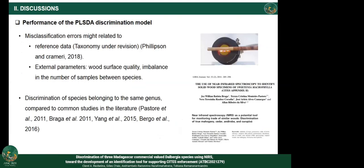We can say that the result is promising despite the intervention of several external parameters, such as the instability of the reference data, because the taxonomy of Dalbergia of Madagascar is still under revision actually. And regarding the wood characteristics, the number of samples was a bit imbalanced between the 3 species, which could influence the variability of the spectra between species and could affect their identification accuracy.